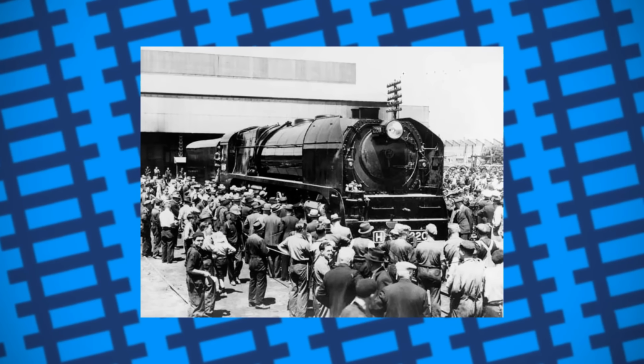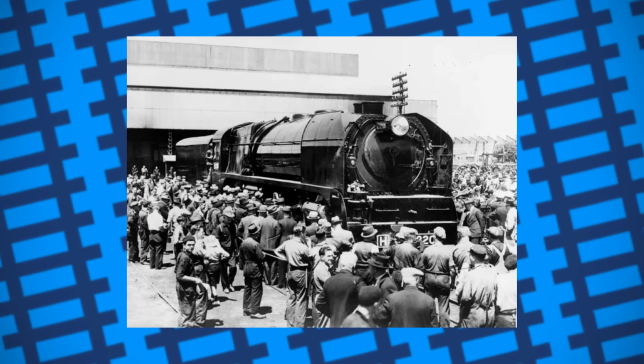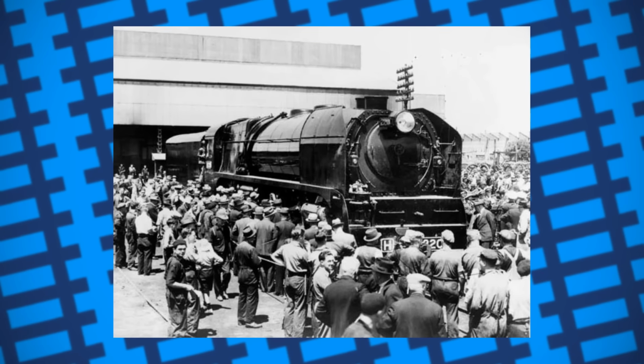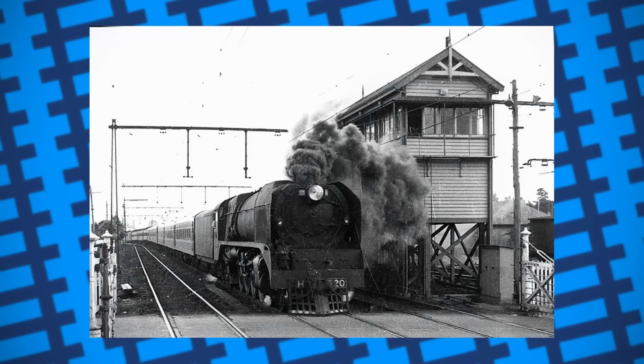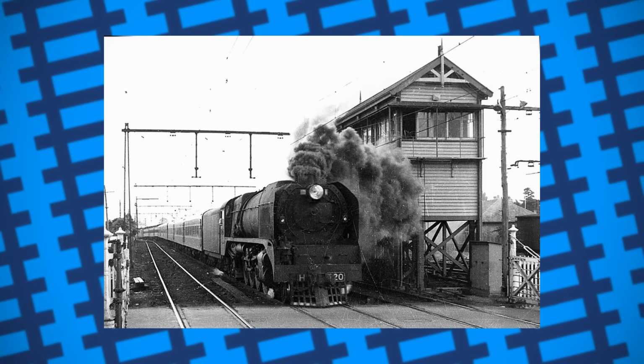Fortunately, it was soon taken under the ownership of the Australian Railway Historical Society, who recognised its significance and moved it to the Newport Railway Museum in 1962, where it has since made its home as one of the star attractions. Looking back, H220 is somewhat of an anomaly when it comes to locomotive designs.